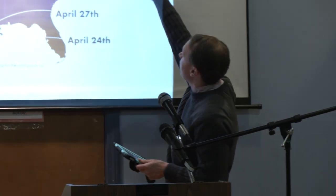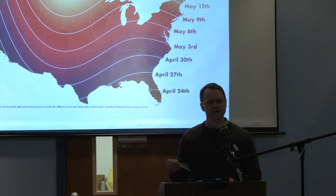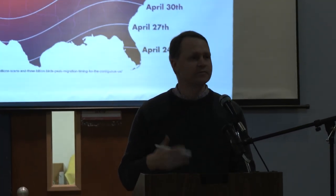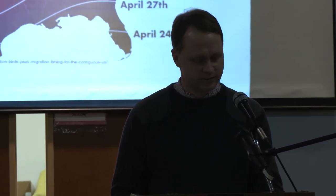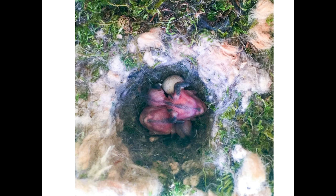Peak migration for ARP is between May 9th and May 12th. But you're going to start to see this from the end of April to the middle of May, right through that. And just to finish up, I want to tie it back and talk about the chickadee, because everybody likes the chickadee. Here's a chickadee nest. I took a picture of this about 6 years ago. How many insects do those chickadees need to eat over 3 weeks to survive?